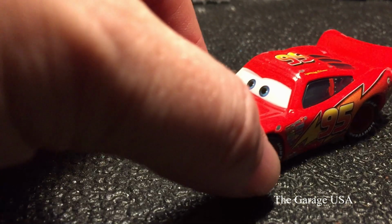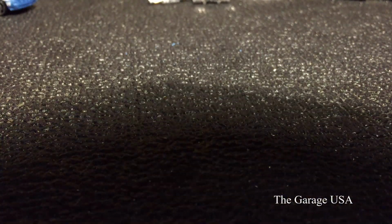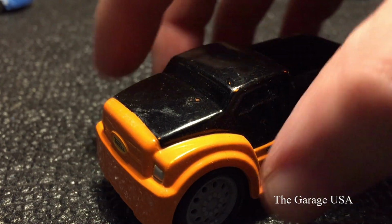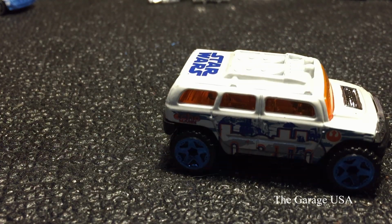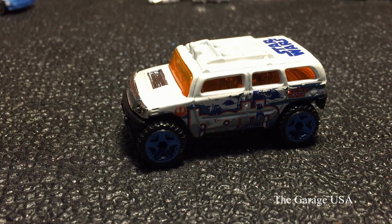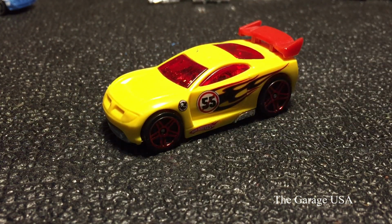So the first one we got here is a car from the film Cars. Not really a fan. Then we have a Tonka truck. Not really sure how I feel about that one. Not very inspiring. There is a Suzuki Samurai. And true to form, it rolls over when you turn it. We have a Star Wars. They call it the Rockster. It's like a generic Hummer. A McDonald's race car. I don't even know what this is.